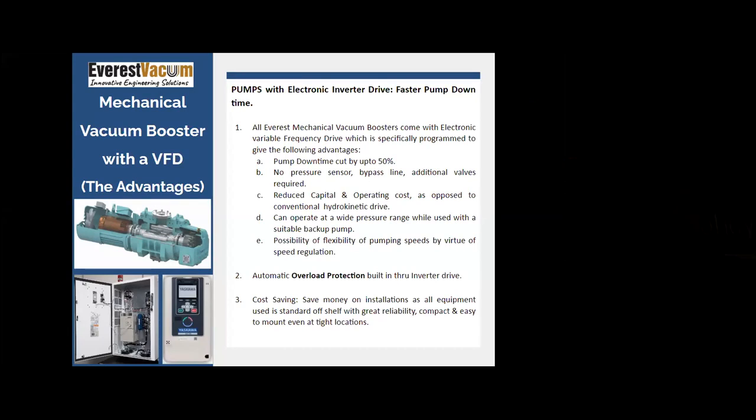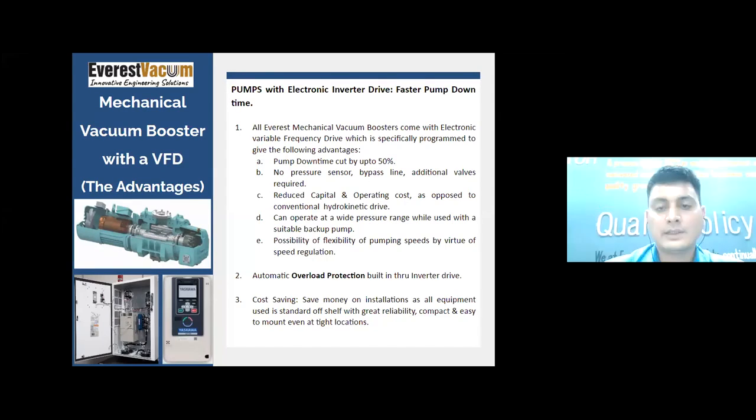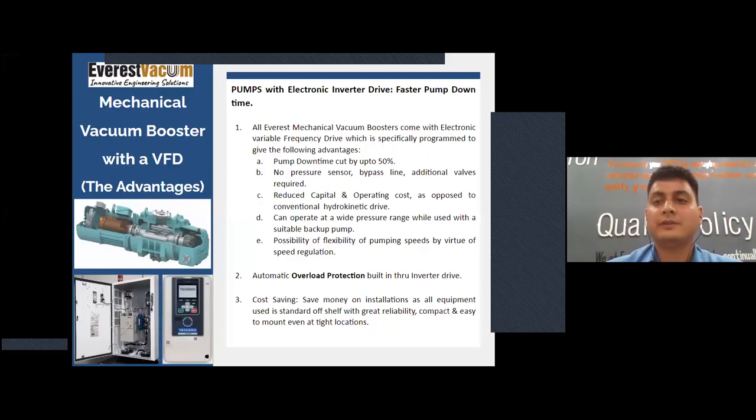So these can operate at a wide pressure range while being used with a suitable backup pump. And there is a possibility of flexibility of pumping speeds by virtue of the speed regulation. And in fact, by usage of these drives, there is an automatic overload protection built into this inverter drive. And this can result in cost saving. We can save money on installation as all the equipment used are off the shelf with great reliability, compactness, and easy to mount even at tight locations. So we would also recommend the usage of mechanical vacuum boosters with VFD, as we have already explained that there are n number of advantages using these VFDs.